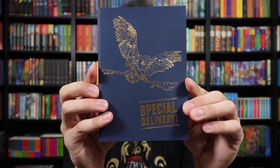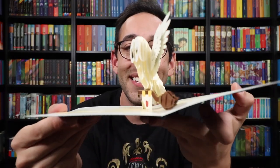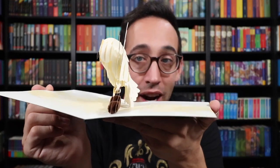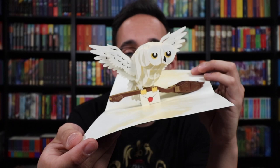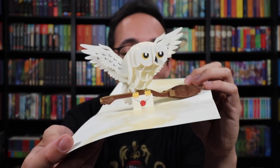And on the front of this card, it says special delivery. So this is probably for like a birthday card or kind of a special occasion sort of card. And look at that. Like, are you kidding me? Are you kidding me right now? We see Hedwig delivering Harry's Nimbus 2000, and she is also carrying a Hogwarts letter.